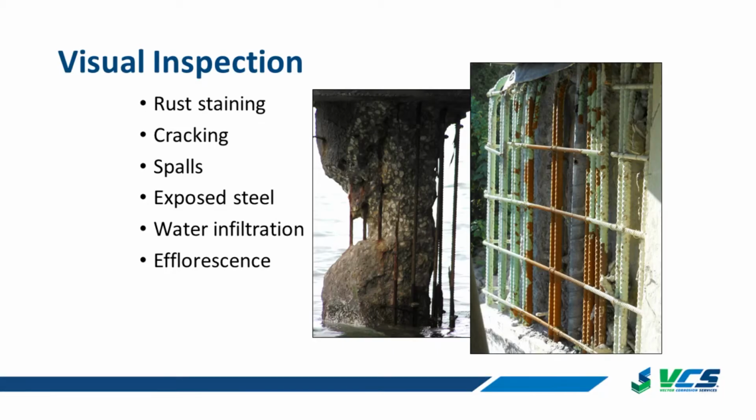Obviously, visual inspection is important. I'm not saying that we need to step away from doing this or sounding. Obviously, we're looking for rust staining, cracking, and spalling.